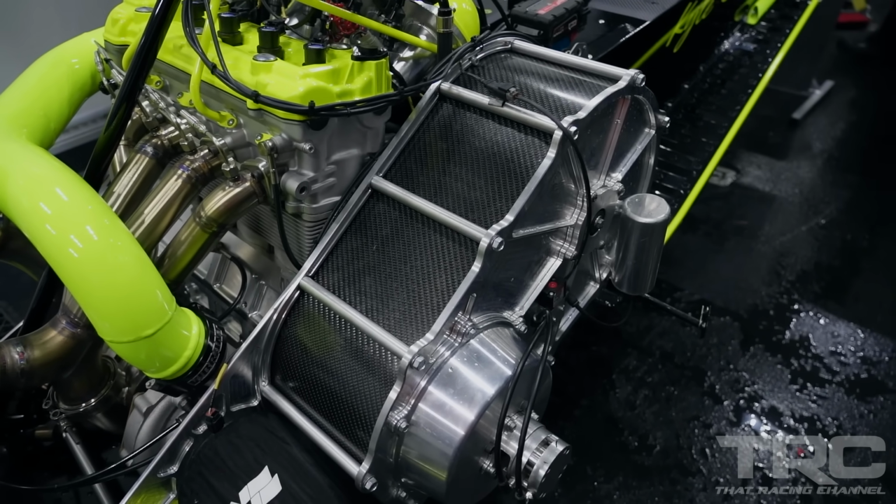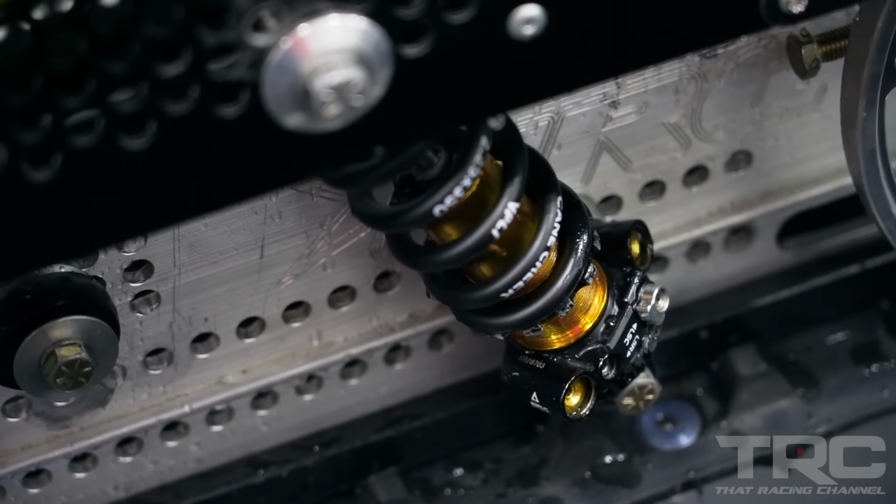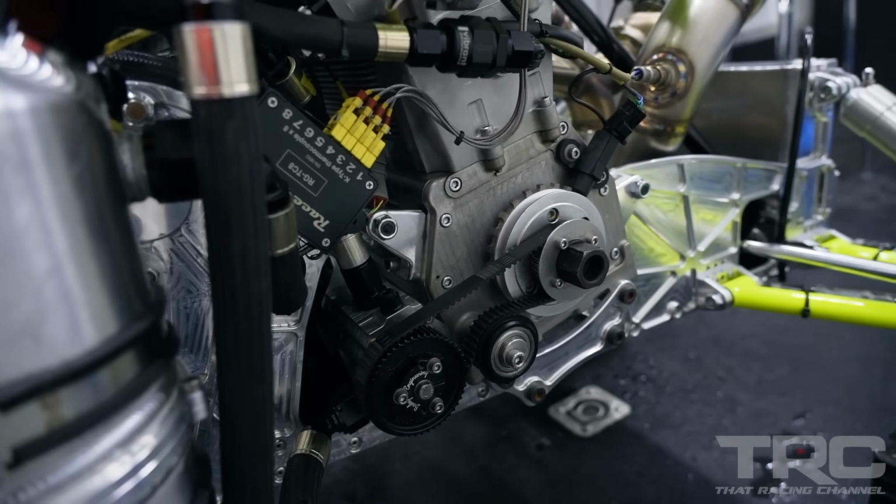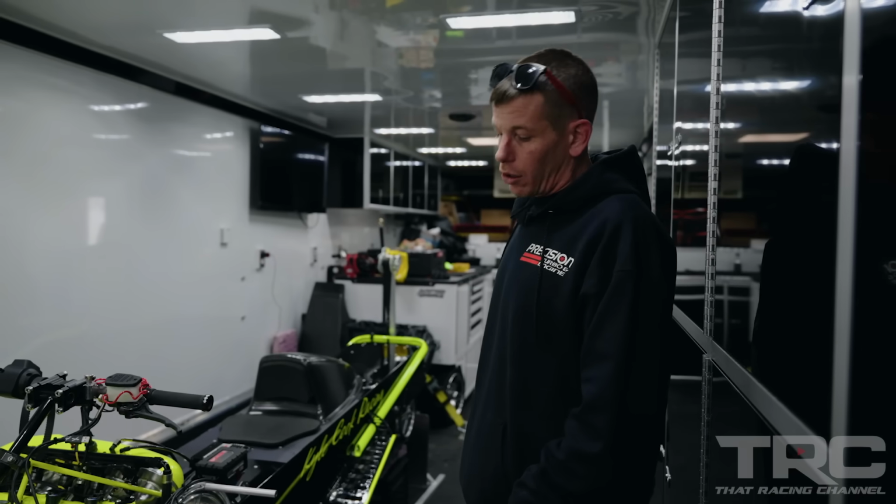Hypersports Snow Shark shocks. Hypersports skid. Tuned and maintained by BCM Performance, and all under the Kyle Cook Racing banner.